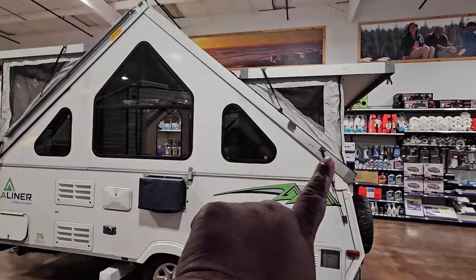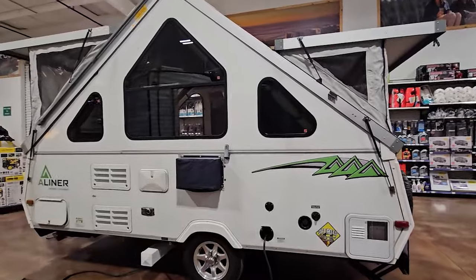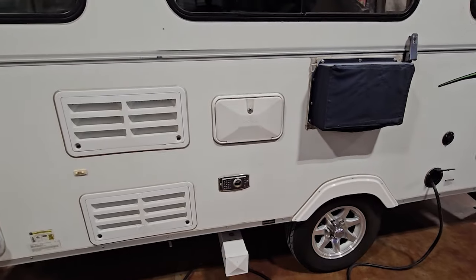It has two pop-ups at the end, so it makes the inside really big. Windows all around. Outdoor shower.